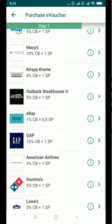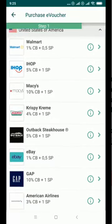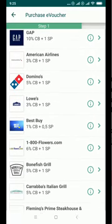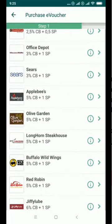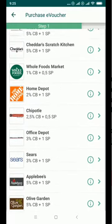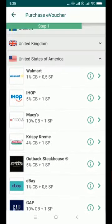What we have here are 30 merchants like Walmart, IHOP, Macy's, Crispy's, eBay, Gap, American Airlines, Domino's Pizza, Best Buy, and the other ones, the Home Depot too, Sears, the Applebee's, Olive Garden, Red Robin, and there are a lot more to come. So in this case, how can you use this great advantage?